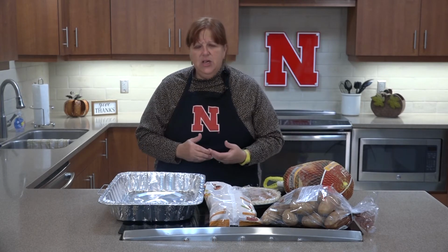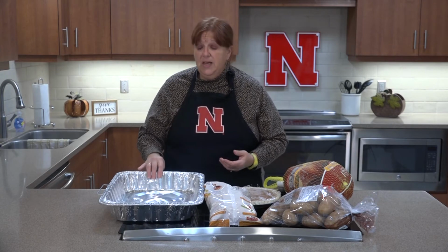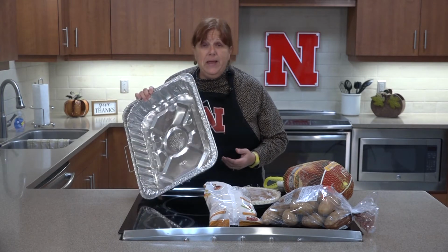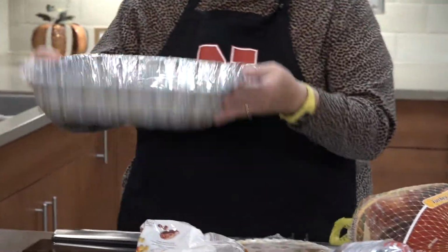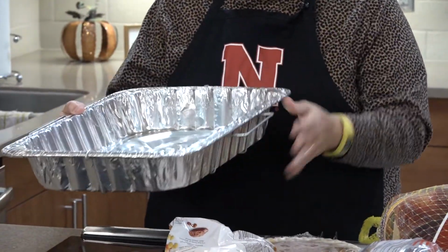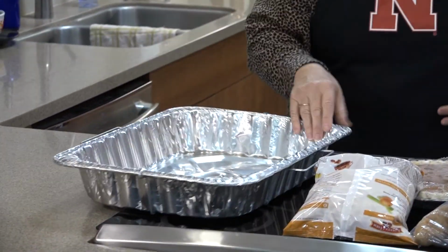Lots and lots of suggestions here. One of my favorite suggestions is when I cook my turkey, I get a disposable pan. This is kind of a nice one. It has a bottom on it, so you can actually pick it up. It keeps the pan stable. If I don't have a bottom on it, I put it on a cookie sheet. This makes cleanup a lot easier.